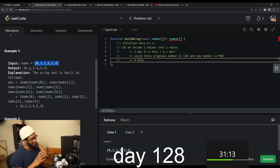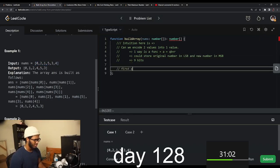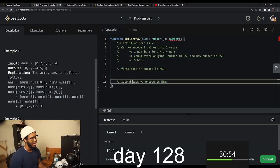So I think we can write this out. The first pass will encode in MSB. Second pass, extract MSB and replace number. That way we'll have access to the numbers and the saved numbers. So the bits version, I think this will be very useful in the future. The first pass, make sure I'm still recording. I'm a little skeptical. This could very well still be useful. Second pass, extract MSB and replace number in array.